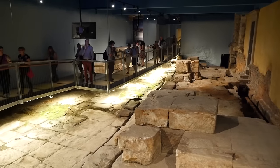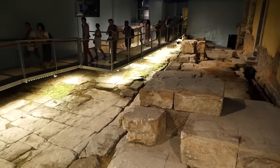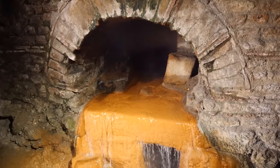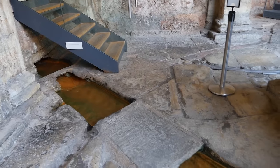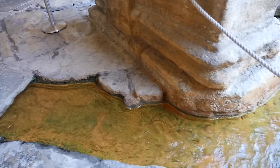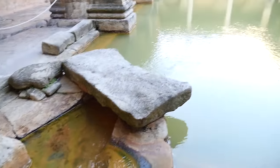I'm now in the temple. They actually built a walkway over the ruins. So this is probably where the water comes from. This place is pretty amazing, considering it was built more than 1,000 years ago.